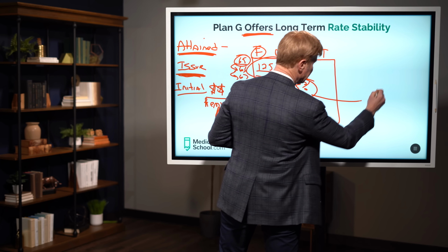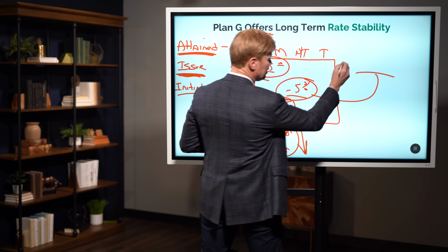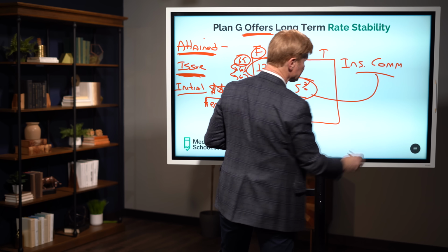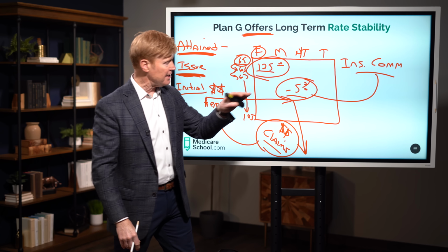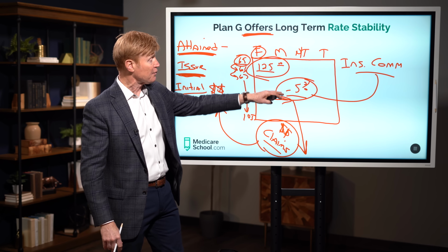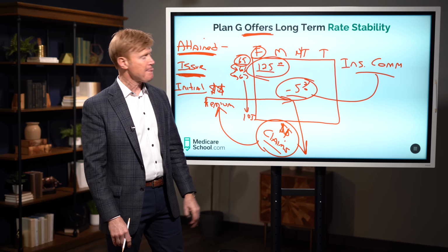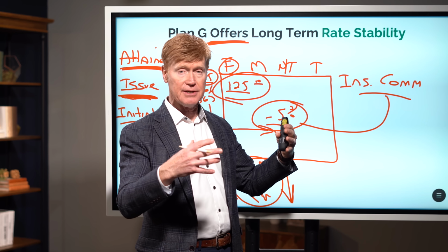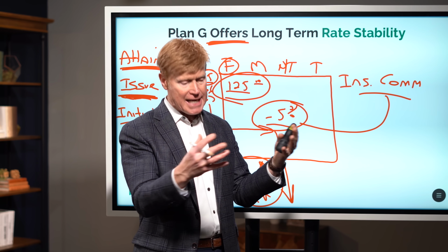So what they do in every state, they're going to take this 5% loss, and they're going to talk to the insurance commissioner of that state, and they're going to appeal and request a rate increase for the whole group of 5%. Their job is to protect the consumer, to make sure this rate increase is justifiable, it's in line, paperwork is filled out properly, and if they approve that rate increase, what happens? Everybody in the group goes up 5%.